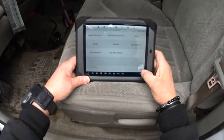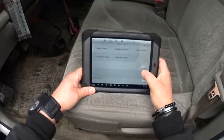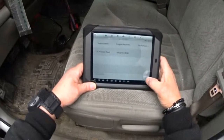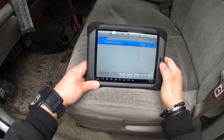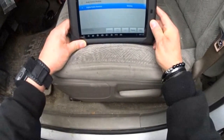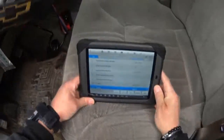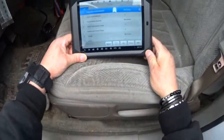So this is our problem here: body control module problem. Special function. All this thing will not work. Let's do an auto scan here to see what happened. Put the switch on. Yes, I got the switch on. Sometimes I forget. It's a gray area.